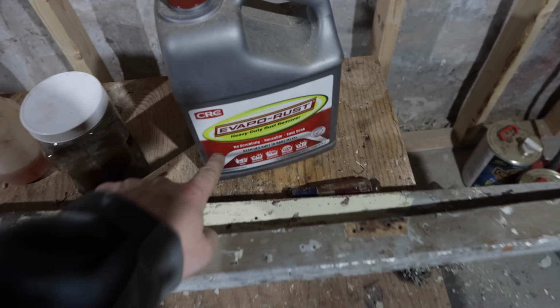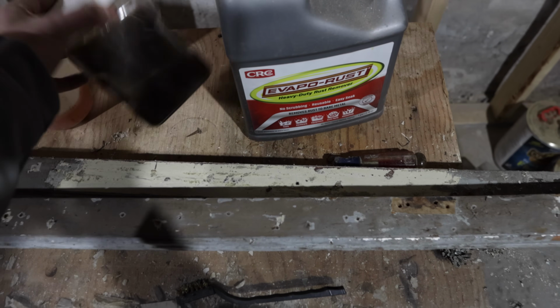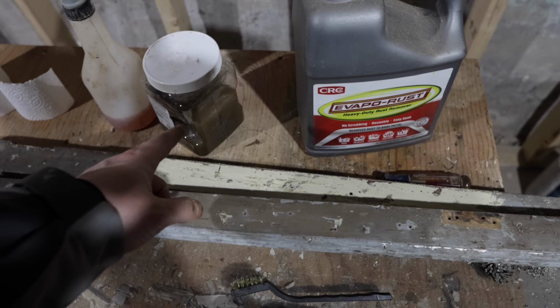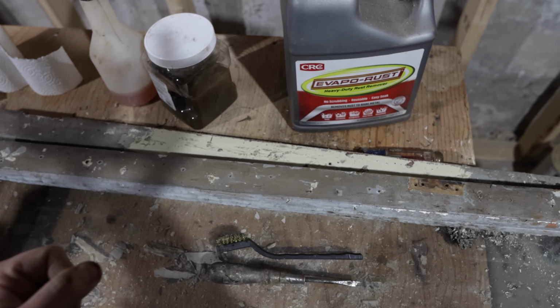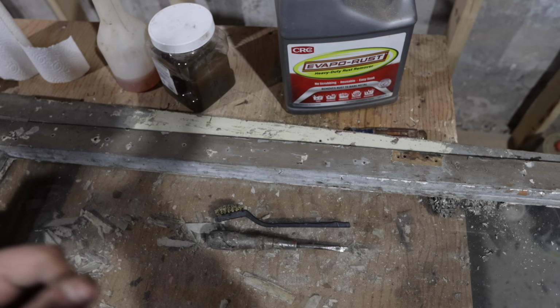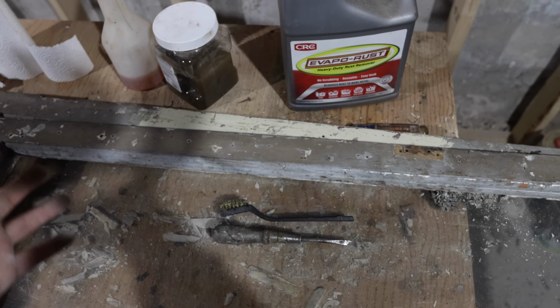Soaking in some Evapo-Rust. It's a great little product. It's easy to just fill a container, whatever container you want, with it. Just set it to the side, let it sit for a few days. Some of the hinges in here will probably have to sit a week because they're full on seized. Hopefully I can salvage most of them. I did get one to come out and work pretty well, but it took a lot of oil and grease and just everything trying to get it to move again.